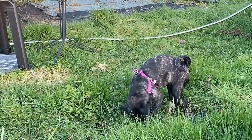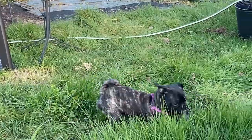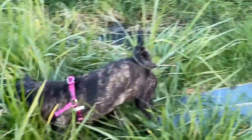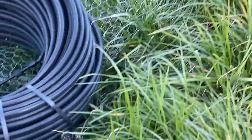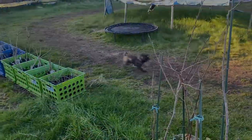One, she's a different dog. Two, there's just little things that were making me think, oh, there's something different. She's got something. She's very stubborn. She chews on everything. Chewing on everything could be a puppy thing. But it was just little things.